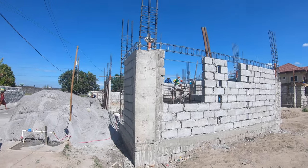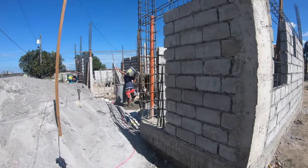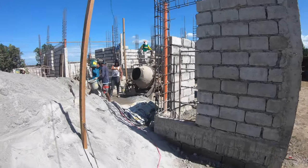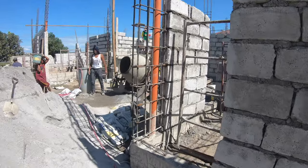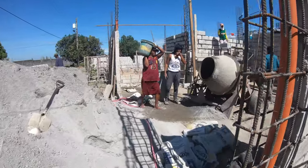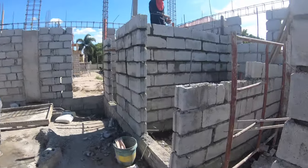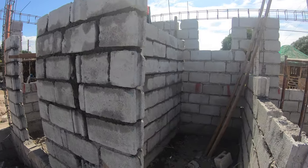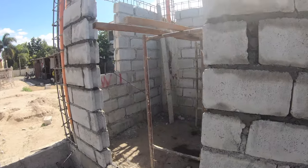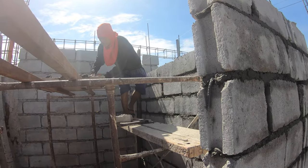All right, it's after lunch. Let's go do a walk around, see where everybody's at today. Looks like we're mixing more mortar to get started. They're just doing sand and cement at this moment. It's going to be a little loud. Still working on the walls in the utility room. Mr. Oliver up there doing the wall.